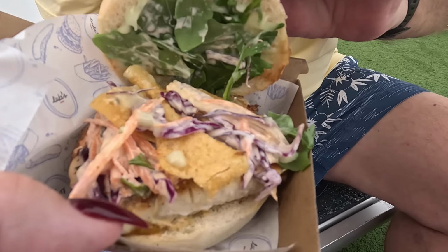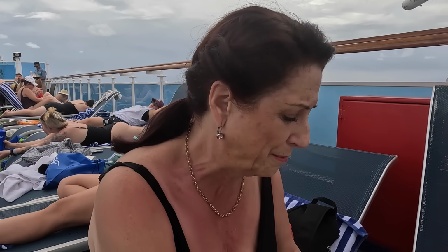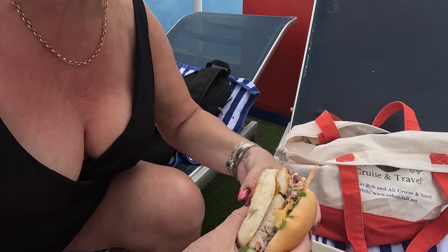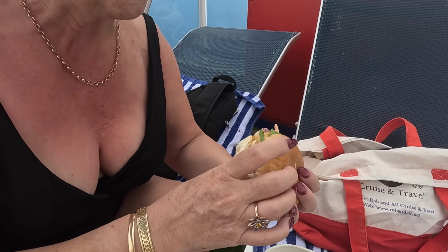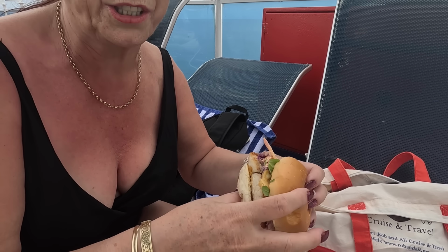While you've got the camera, this is your barramundi burger. It's a really nice thick piece of barramundi. It's got the coleslaw, and it looks like a brioche bun, like a glazed bun. I do like a brioche bun, but I don't like them too sweet with the savoury. I just think it's a little bit of a clash, although I know sweet and savoury do go together sometimes, but anyway. It's very hot, hot off the grill. The barramundi is not in a big thick batter, it's just grilled, that's lovely.